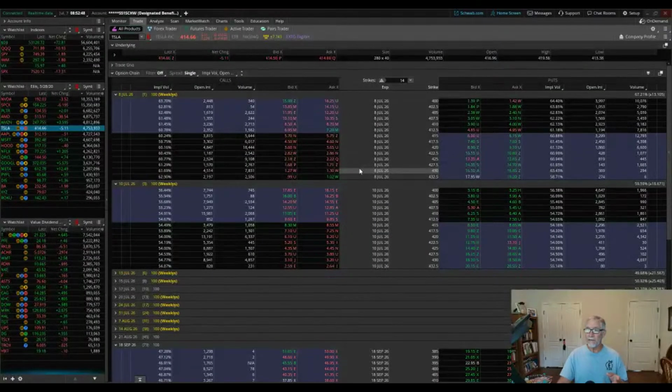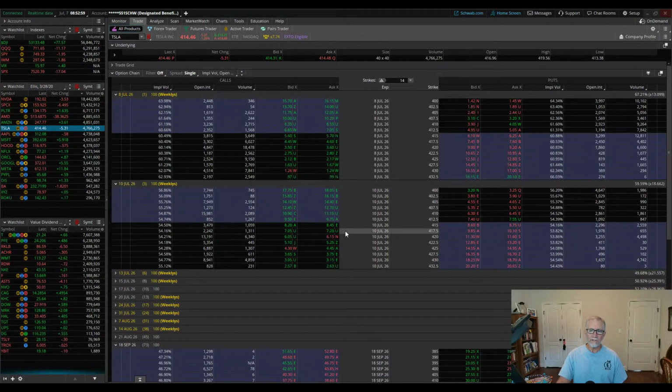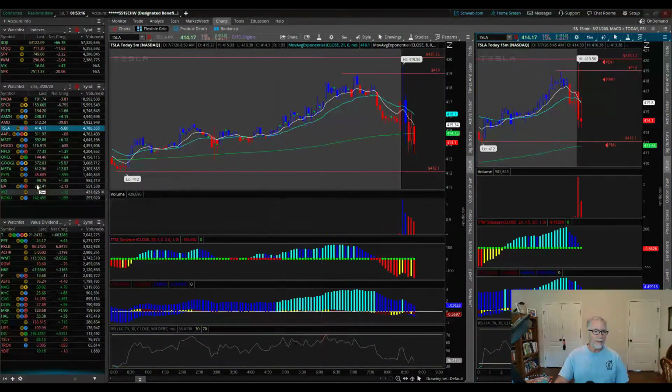Another thing, it has calls that expire every 3 days. That's how much it's traded. We normally don't buy that. I would buy the July 10 calls or puts. And as you can see, the 415, if I bought it right now, it'd be $840 for one option. So that tells you very, very expensive. You got to be careful with Tesla. You can make a lot of money real quick. You can lose a lot of money real quick. One of those stocks you got to be real careful with.